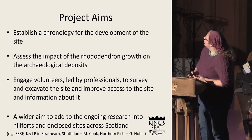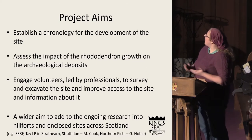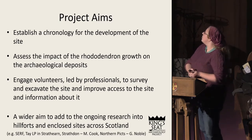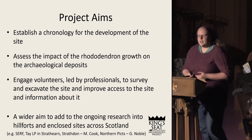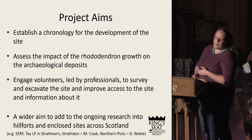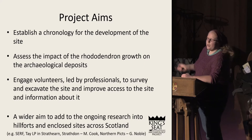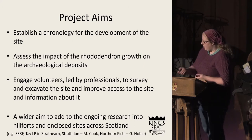So the project aims were to establish a chronology for the development of the site itself, understand how that fits in with the wider landscape, assess the impact of the rhododendron growth on the archaeological deposits, is there a need for some mitigation strategy beyond taking the rhododendrons off, engaging volunteers led by professionals to do the excavation, the recording, the survey, and really improving access both to the site itself but also to information about the site. And it's a wider aim that adds into the ongoing research by a number of different people on hill forts in Scotland and other enclosed sites.